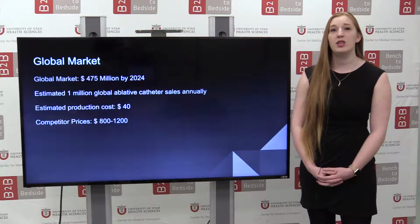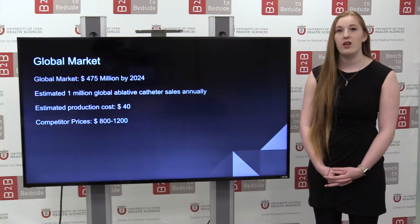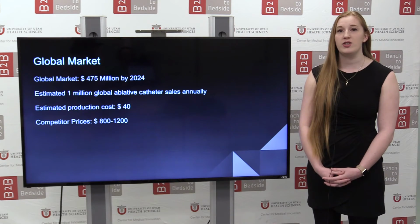Ablation catheter devices produced by our competitors are typically sold between $800 and $1,200, with an estimated production cost of our device at only $40. We have added flexibility to the market at a competitive price, along with a larger profit margin.